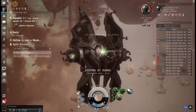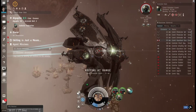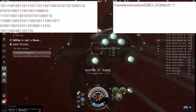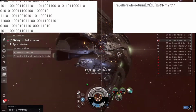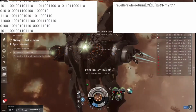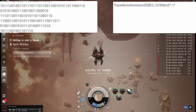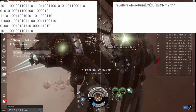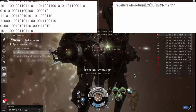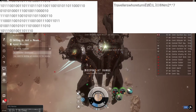And also something that I did, I put the entirety of the binary code in the translator to see what we would get, and this is pretty much the code that we got. Travelers who return, and we see in EVE Online. Okay, well, when I put the entire code together, we definitely see something really interesting, since it would appear like they're saying players who will return in EVE Online, or in EVE Echoes in this case, since I guess that's what they meant to say there.